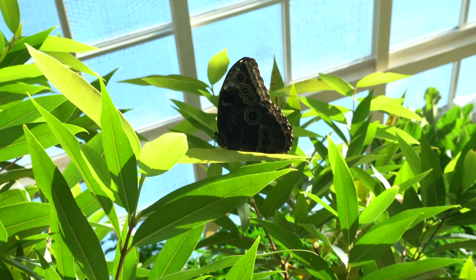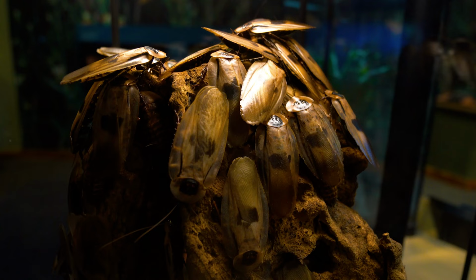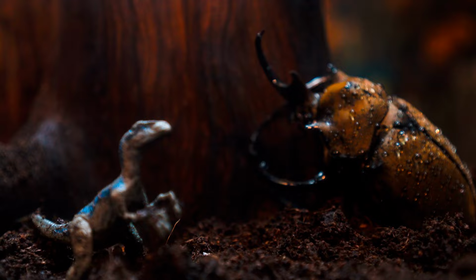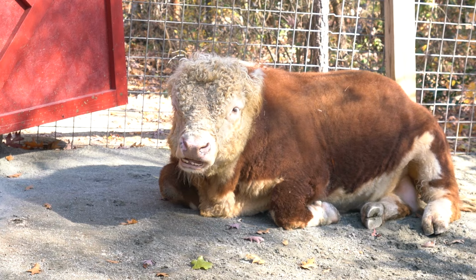Also located in the Magic Wings Butterfly House is the Bayer Insectarium, which features a grotesque collection of insects from all over the world. And the museum isn't all butterflies and insects either. There's 84 acres of exhibits to explore and animals to see, like wolves, bears, lemurs, and farm animals.